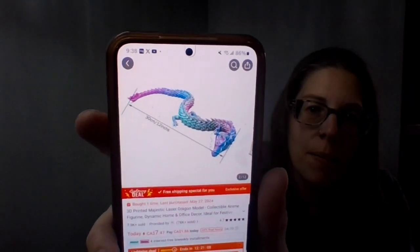What is this? Ooh, this is cute. This I didn't need. This was just a thing. This is a 3D printed majestic laser dragon. You've probably seen them on TikTok and stuff. I just thought it was super cute. So this is what it looks like. It's supposed to be that color. I don't know if it is. It was $7.47. Again, I don't think I paid that for it.